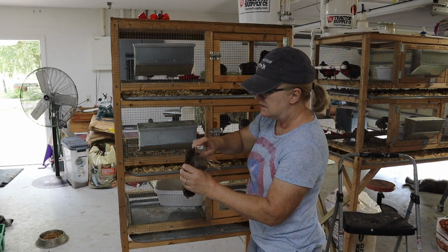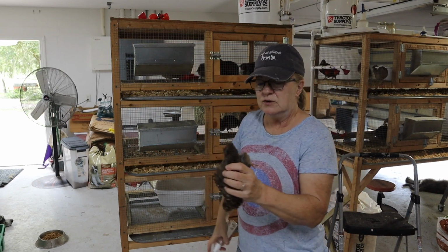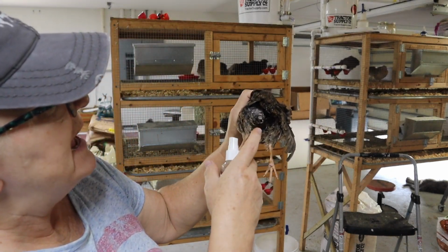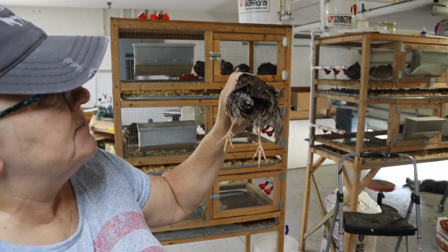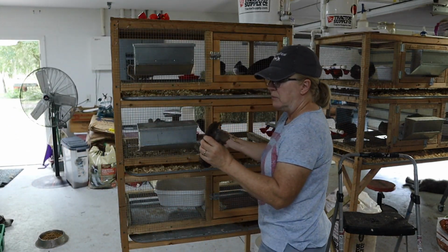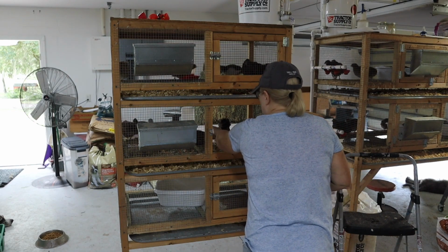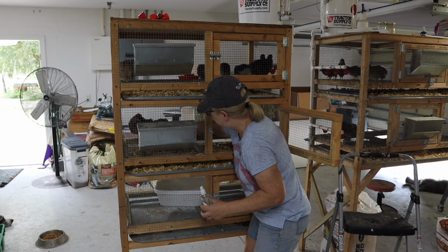And see, hers, I'm just spraying it right on her vent. And hers, now this is the dark one where it was really sticking out, since she finally started relaxing. You can see it actually went back in. So she is getting better. It's just when she strains, it's still coming out and we don't want that. And I'm not putting boys with them until I know for sure that they're gonna be okay.